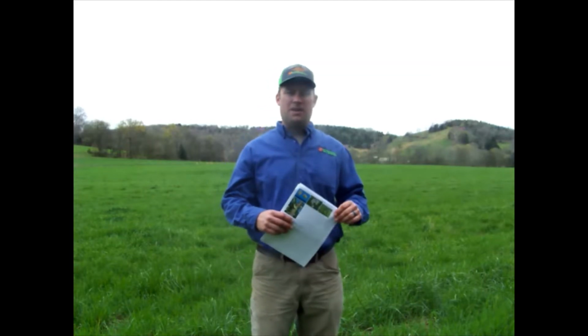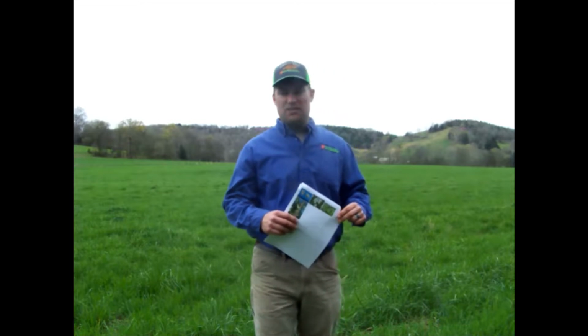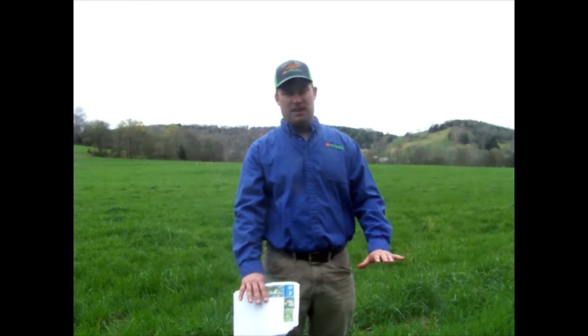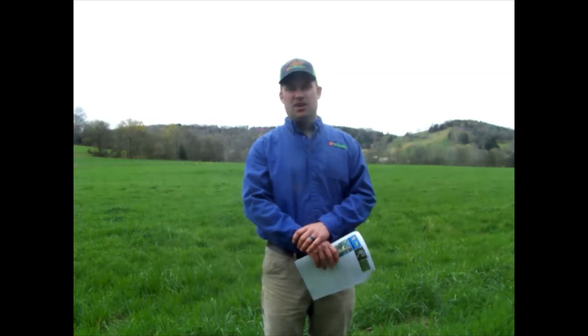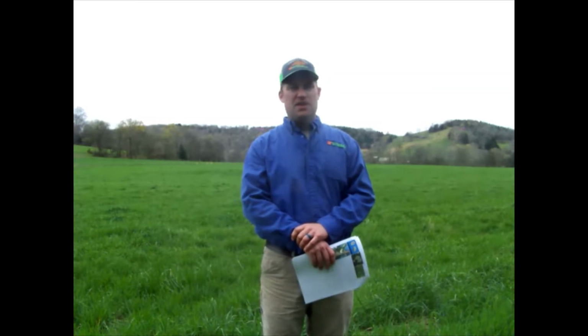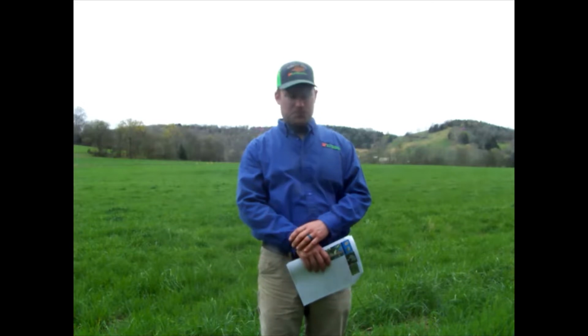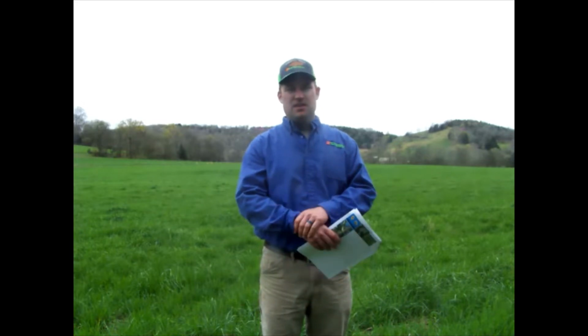And so poison hemlock is a biennial. That means the first year of growth, it grows flat in a rosette on the ground, similar to a thistle. It'll grow out on the ground. And then later in its second year of growth, it'll shoot up very rapidly, anywhere from 3 feet up to maybe even 10 feet tall. And in this video, you'll see more pictures of poison hemlock.